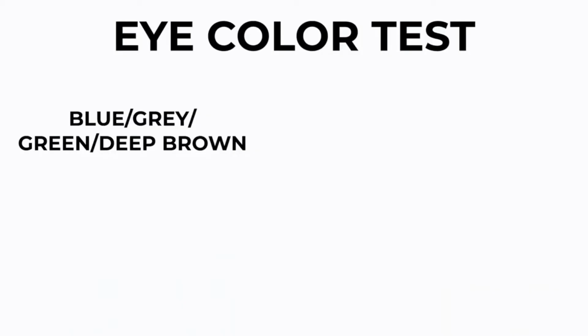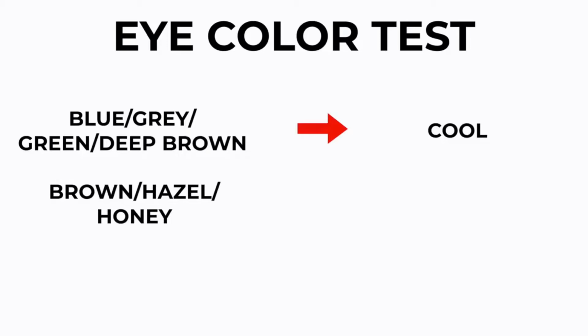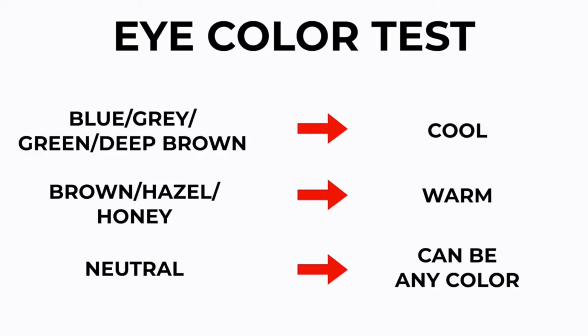And lastly, you can check out your eye color. If you have blue eyes, grayish eyes, deep brown eyes, or green eyes, you're most likely cool toned. If you have brown, hazel eyes, or honey looking eyes, then you're probably warm toned. And then neutral is just a mixture of all different kinds. So if you're at this point and you haven't decided if you're cool or warm yet, you're most likely neutral. If you think silver jewelry, gold jewelry looks great on you, if you have warm skin but you have blue eyes, all these kinds of opposites going on, you're most likely right in the middle with our neutral fam.